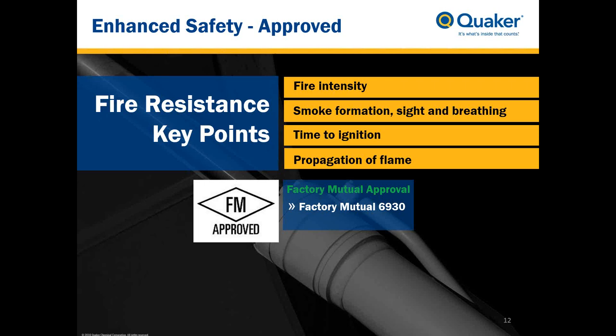To test that, there are a lot of different test methods. The one we like the most is Factory Mutual. Factory Mutual is an American insurance company, and as far as I know, they are the only company that is really testing fluids and approving them as an improvement for safety in a plant.